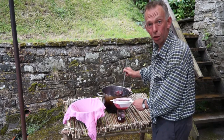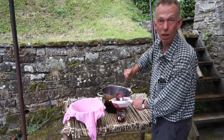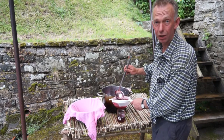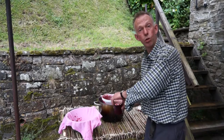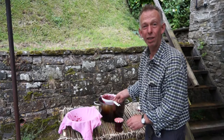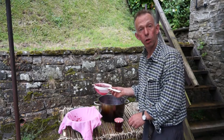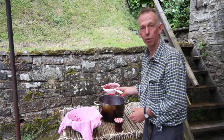So take the mixture, pour it through a sieve, straight into a sterilised jam jar. They're sterilised by boiling them in water for a few minutes, and the lids as well. So that's jam jar number 1. And as we don't want to waste any of our precious jelly, we put the rest into a muslin, which will hang up for a few hours or even overnight, just to get the most out of it.